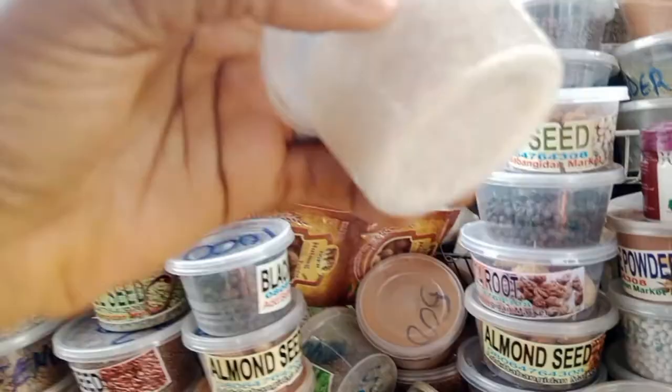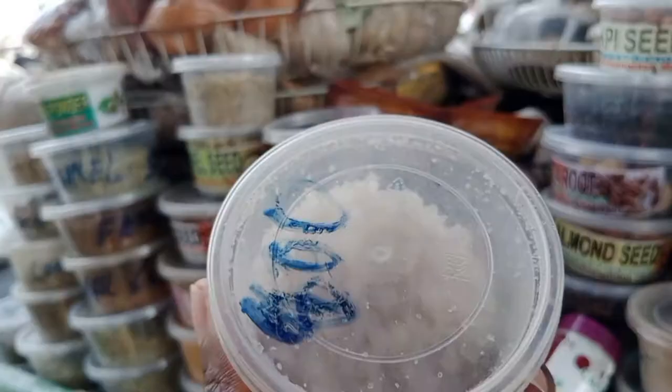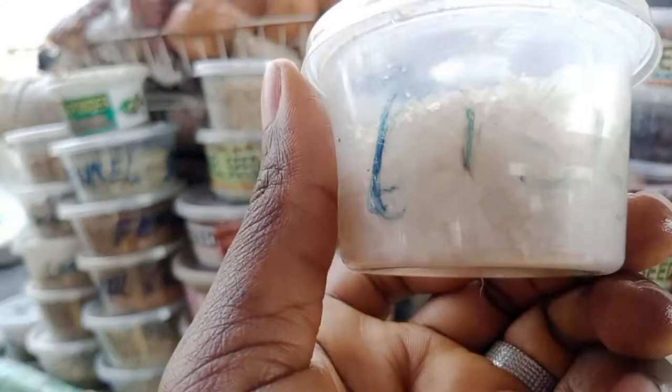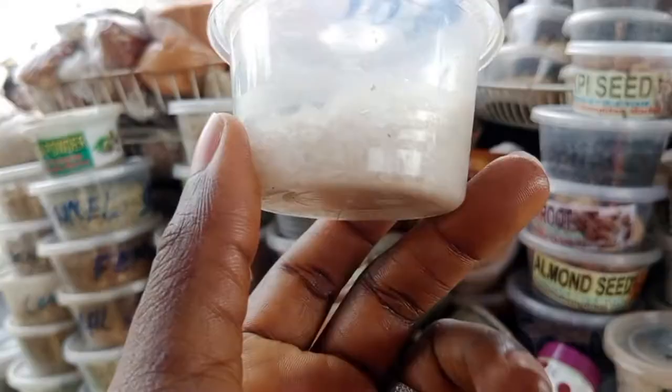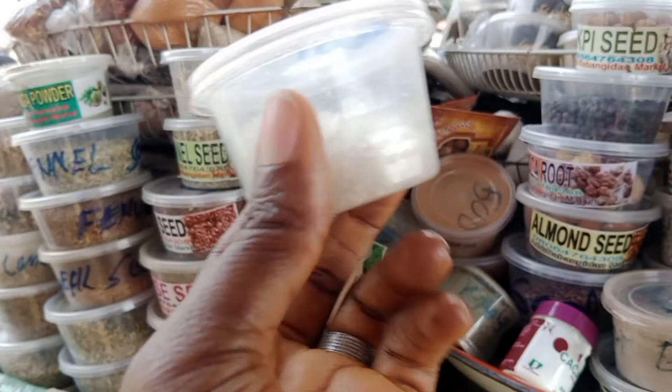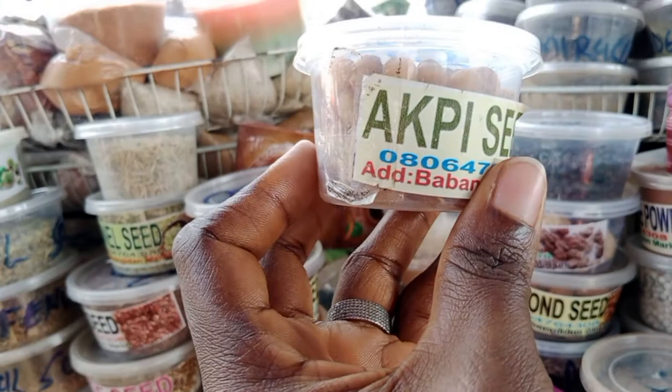This salt is not that common. This salt now is like 800. You can use this to do your bath salt, like a mask. They call this happy seed.